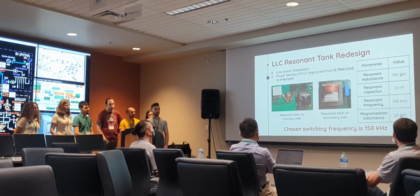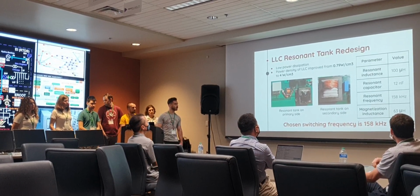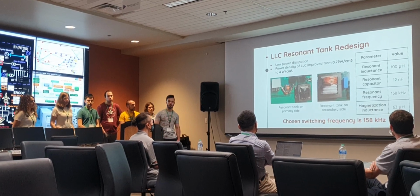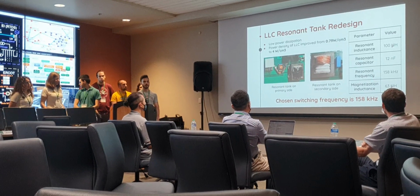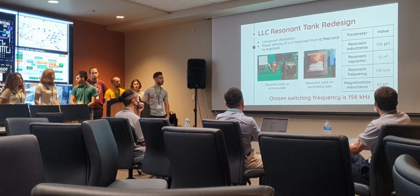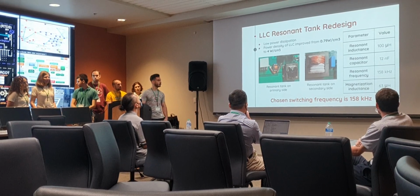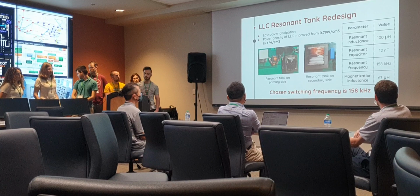After the first iteration of our prototype, we redesigned the LLC resonant tank by making two modifications. The first was placing the resonant capacitor on the secondary side of the transformer. That way we reduced the current that flows through that capacitor by around 10 times. We also decided to use leakage inductance of the transformer as a resonant inductor, by which we increased power density of the whole prototype by around 5 times.